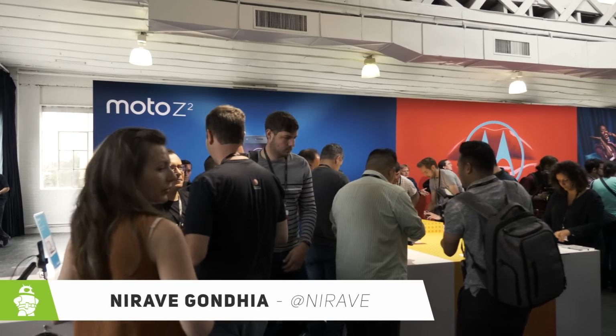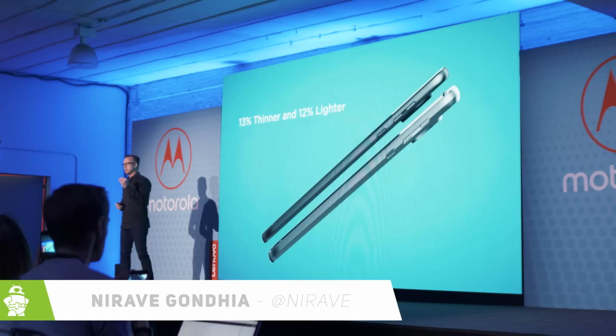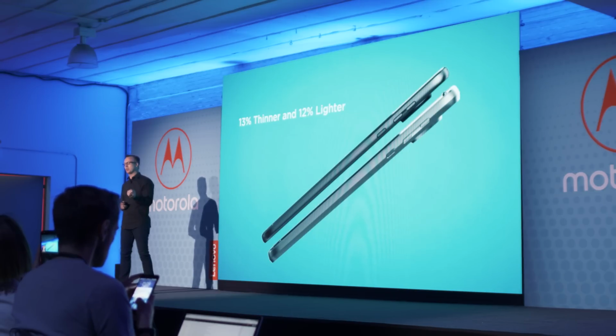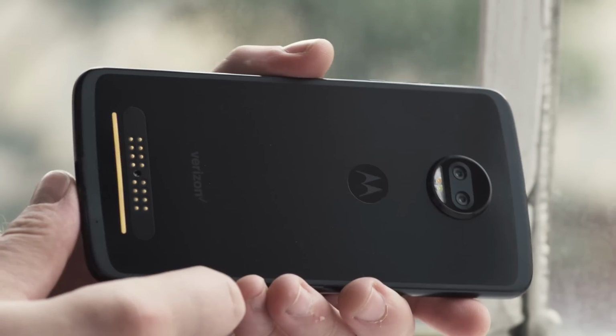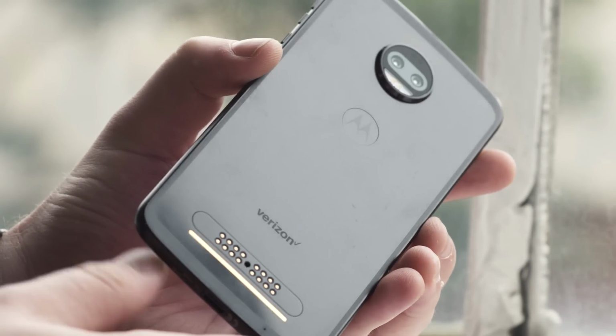Hey, what's up guys, it's Noah from Android Authority, and we're here in New York, where Motorola has just announced its new Moto Z2 Force flagship. Motorola was hoping this will be your next smartphone, but what's new and should you buy it? Let's take a look.